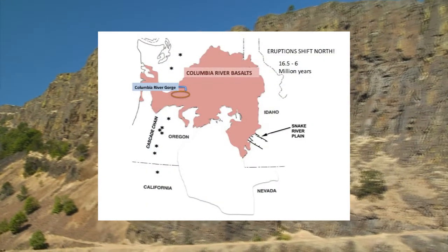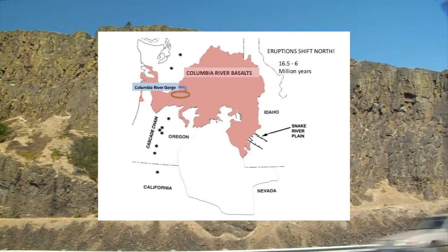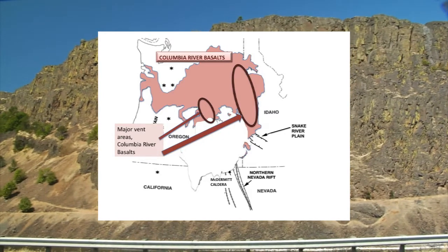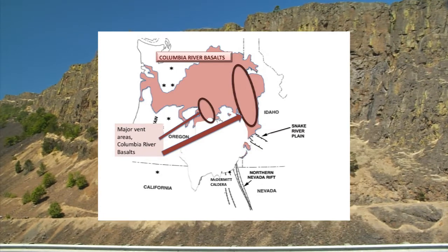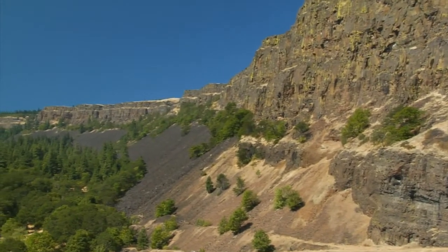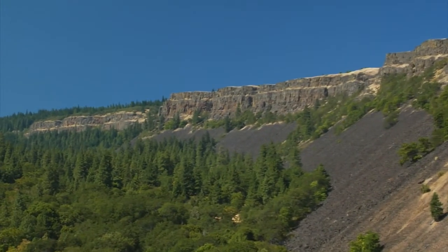The next pulse of eruptions, 17 to perhaps 16.5 million years ago, are part of the Columbia River group. They're called the Imnaha basalts, and they erupted near the junction of Oregon, Washington, and Idaho. They're not very voluminous basalts. They didn't get very far. They sort of puddled near what today is that border. Neither the Steens nor the Imnaha basalts appear anywhere in the Columbia River Gorge.